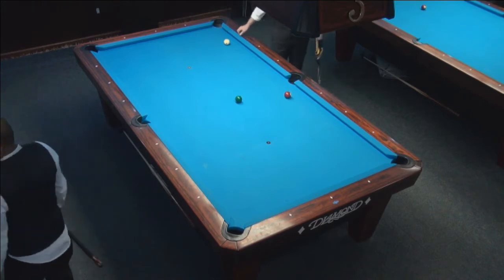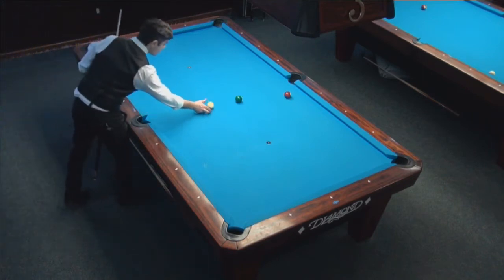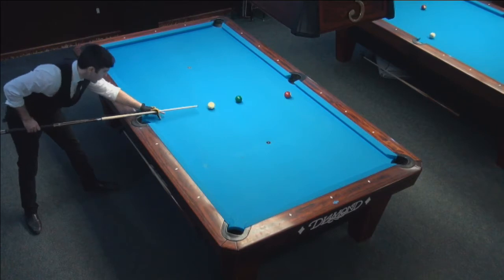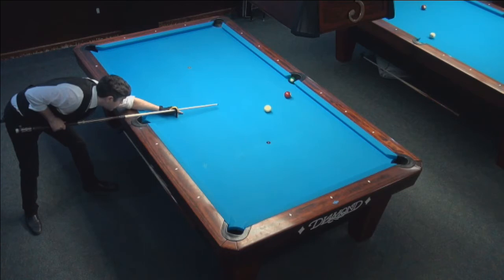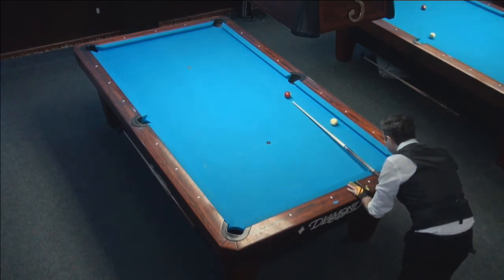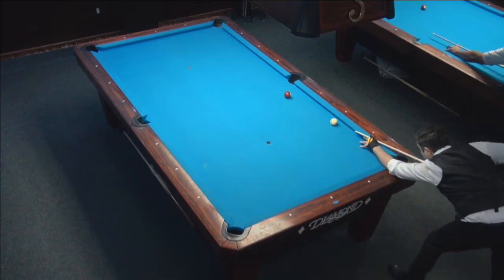Now, unfortunate for Keith, he did not convert that six. That gives Alex ball in hand, shooting on the six ball with a fairly easy opportunity to get shape on the seven and chip away at his lead. Alex overrunning his position for the side pocket, but still with a shot to be able to play the seven ball in the corner.